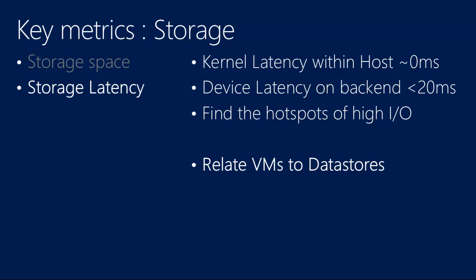You can still actually run VMs. It depends on the workload. You go a bit higher than that. That's kind of the best practice number. And again, if you're lucky enough to have a SAN full of SSDs, you probably expect a bit less than that. But monitor for 20, 25 if you want to be proactive about how your storage is performing. And again, the relationship of which VMs are running on which data stores, which hosts are using which data stores, ability to see the hotspots and drill down and find out which VMs are forcing the high I/O, that's critical.